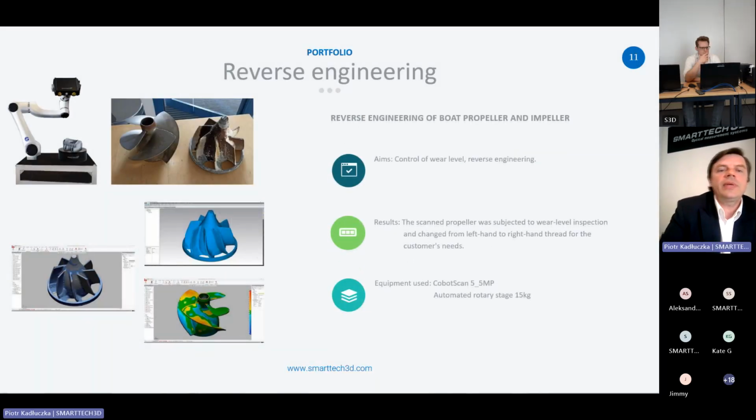Here are some applications where we can utilize our scanners. Here we have reverse engineering of a propeller. The aim of scanning this object was to change the thread of this propeller from left to right. So what we did, we used the CobotScan scanner combined with a rotary stage to grab the information about the object. And then in external software, we did the whole reverse engineering process.